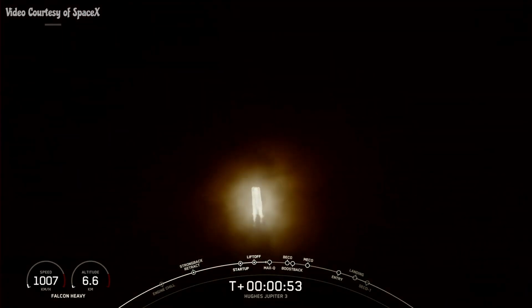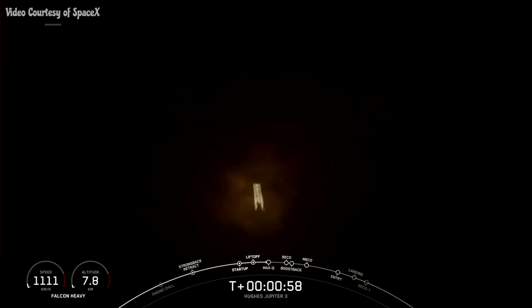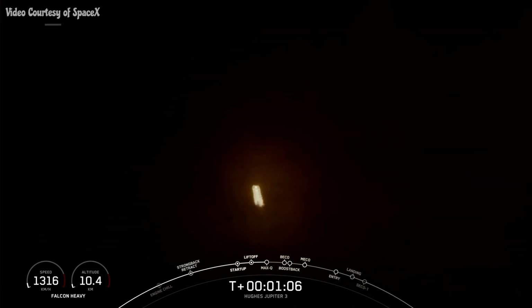Again, what we're preparing for next is Max-Q, which is the peak mechanical stress on the rocket. So that is a critical... Falcon is supersonic. Critical flight milestone for us today, and with that supersonic callout, we know that Falcon Heavy is moving faster than the speed of sound.